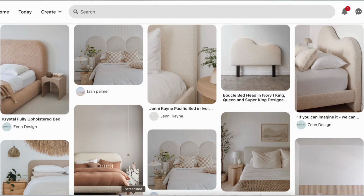Now for a project that I have passed on to Kane. Pretty much he's planned the whole thing out. I have wanted a boucle headboard like these vibes for so long, but they're literally $800. So we're gonna make one.